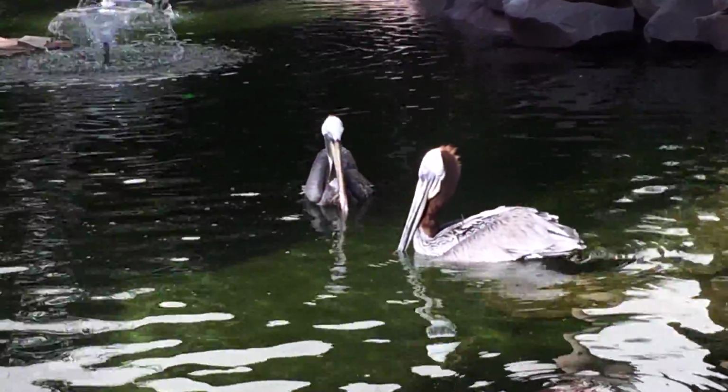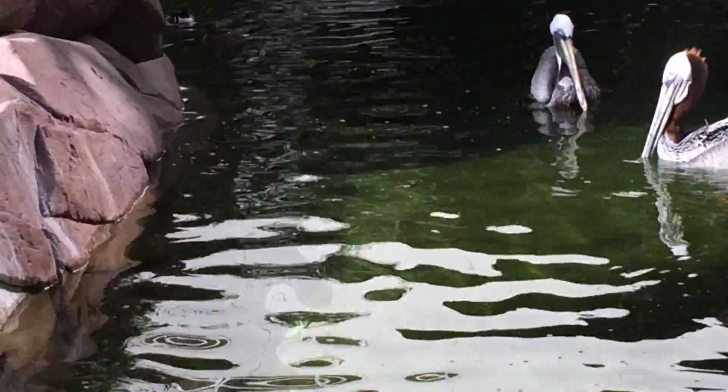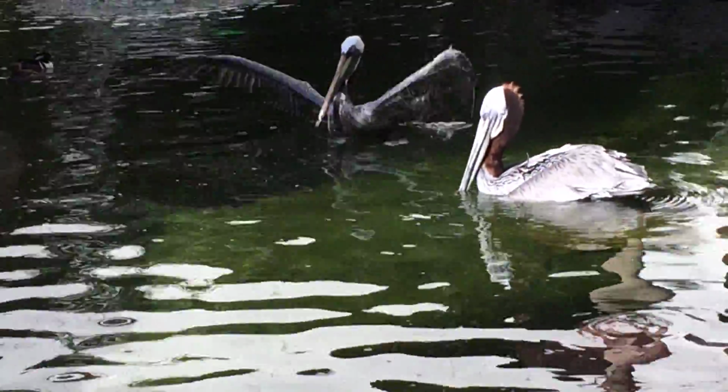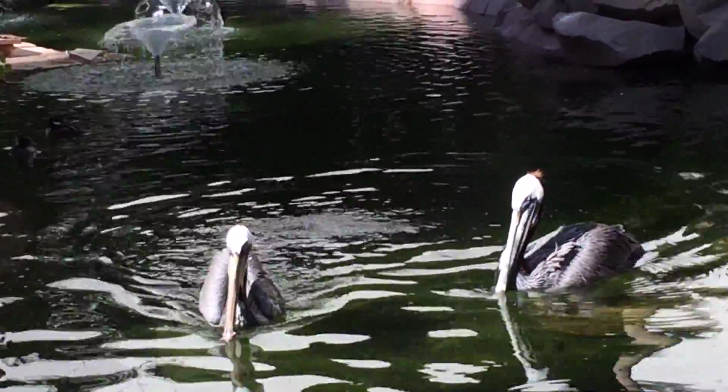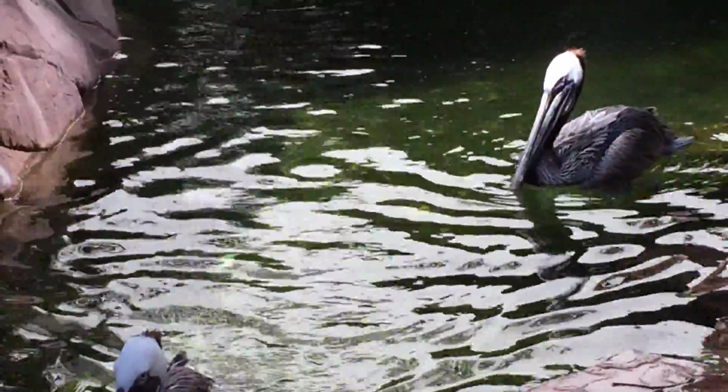So primarily, we do think it's out of comfort and to keep them warm in the colder months, but they do this all year round. So they have excellent balance. They're very good ballerinas. You'll see all of the birds doing this.